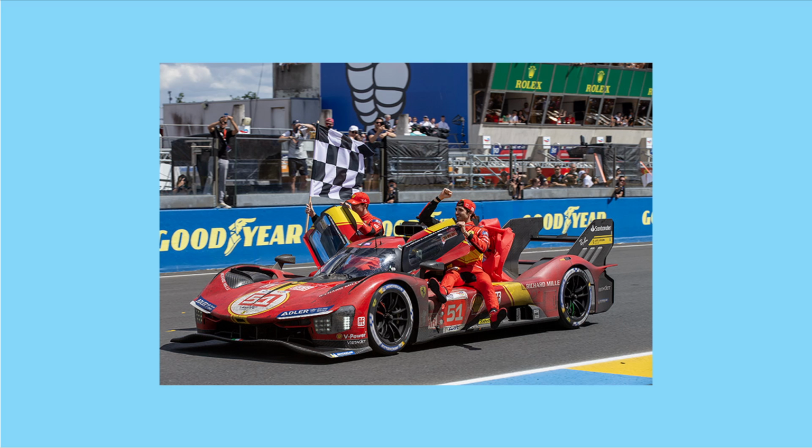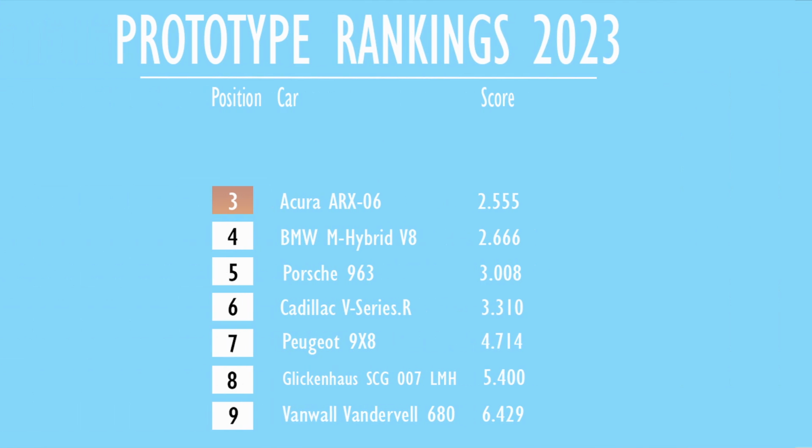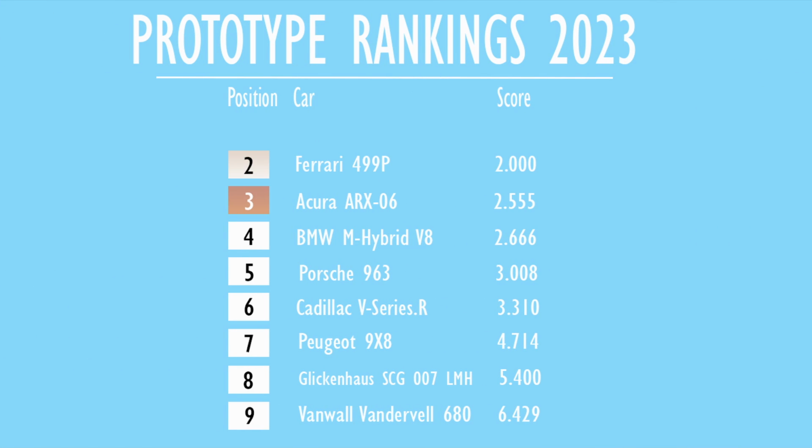A hugely impressive result in the first year for the new car. Unfortunately, AF Corsa's efforts were unable to yield a championship. A lack of consistency for both the 50 and 51 was what cost them a decent run at the title. While Ferrari may have lost the war, they won the most important battle of them all. The first year was hugely promising for the 499P, and while it didn't take the top spot by the numbers, I think people would rank this as the sports car of the year. It finishes with a score of 2.000.